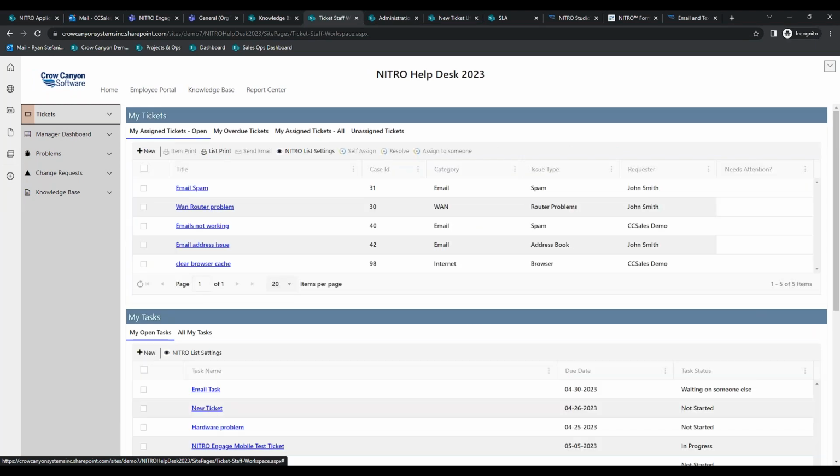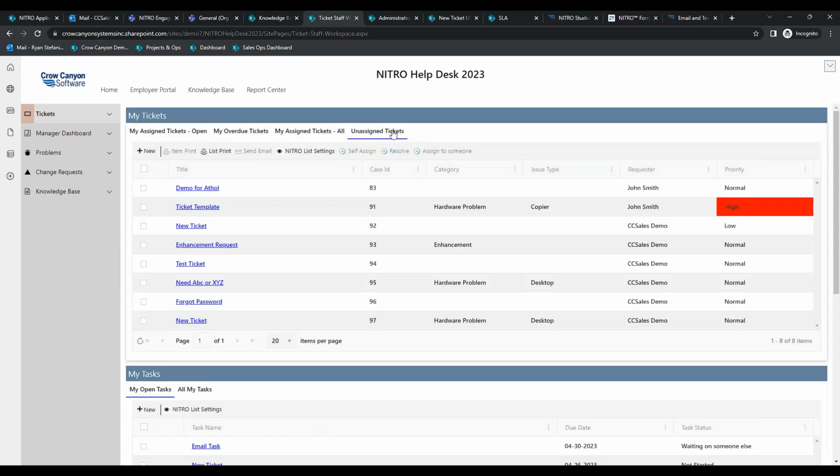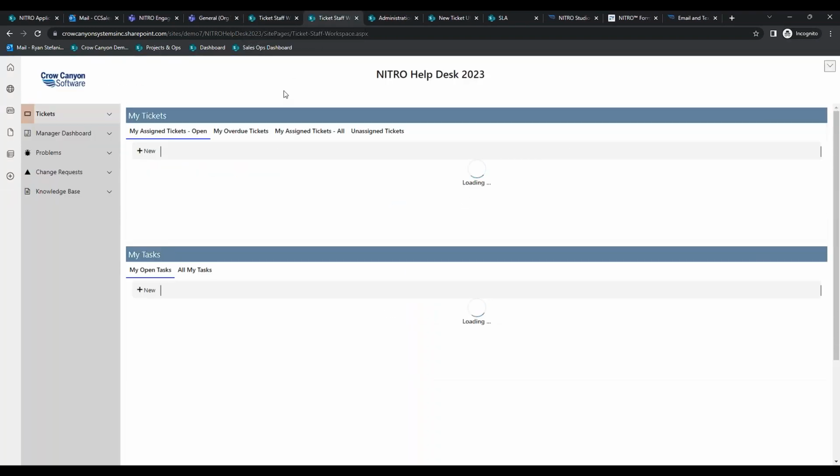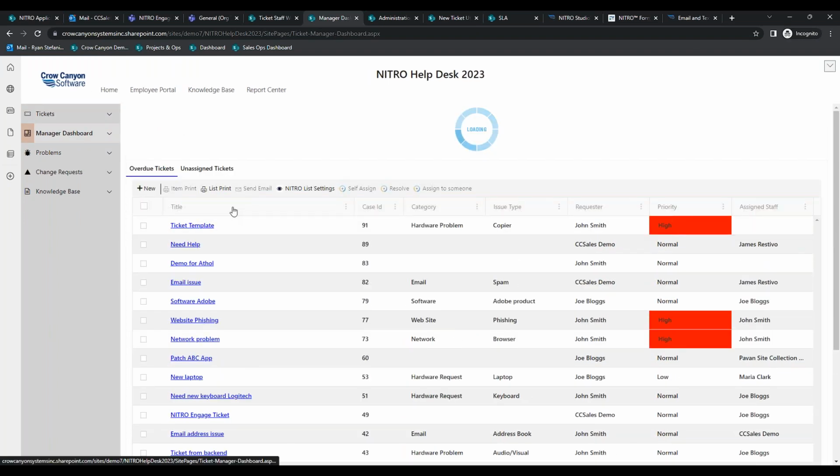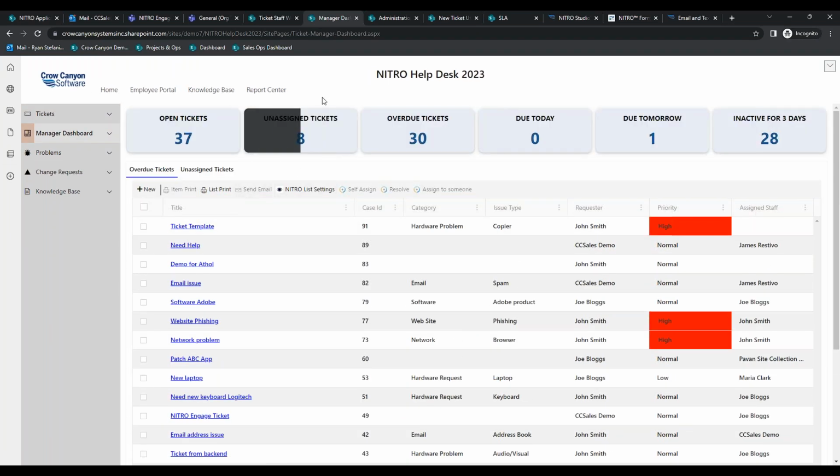As a technician now, you can also see unassigned tickets coming in. So both as an individual, actually, let's open that up. I'm going to duplicate my screen here, and we're going to talk about the various users inside of the ticketing system. So our manager's dashboard. I can see my 8 unassigned tickets.